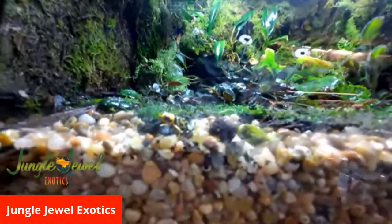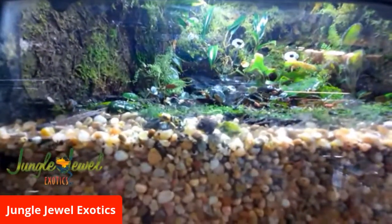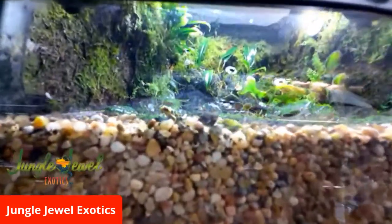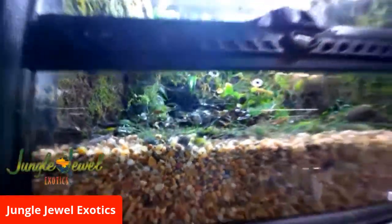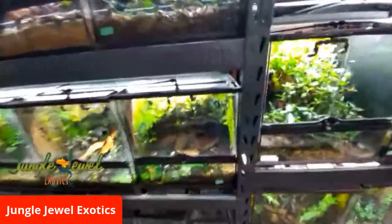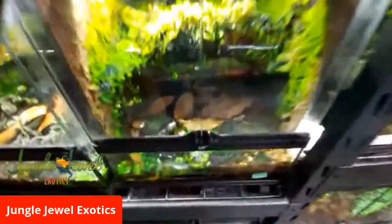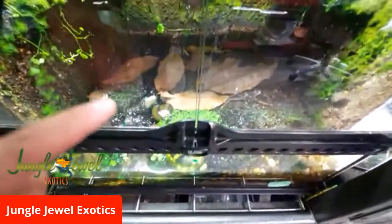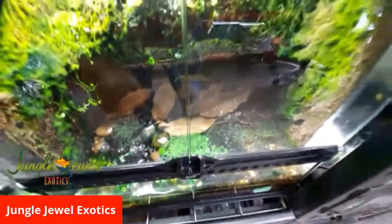Oh, we still can't get it to focus. No. Okay, let's find some other frogs. Some other smaller ones. Right by the rock. You see them right there? Yeah.